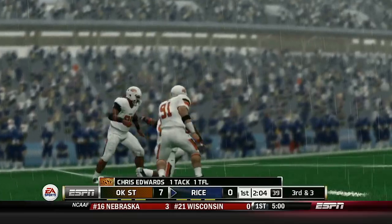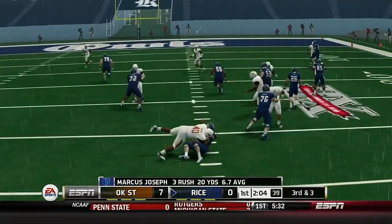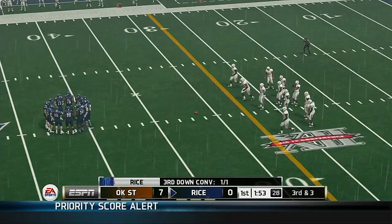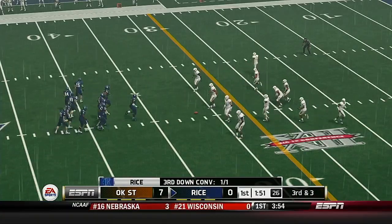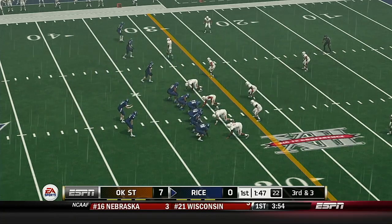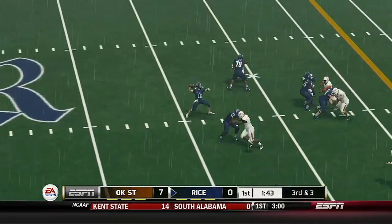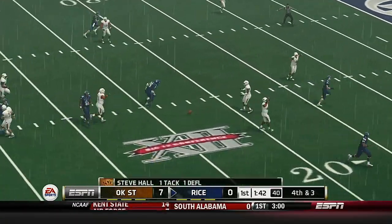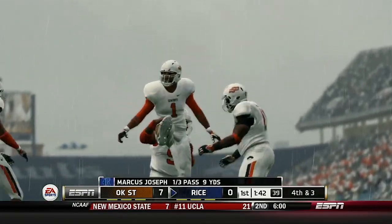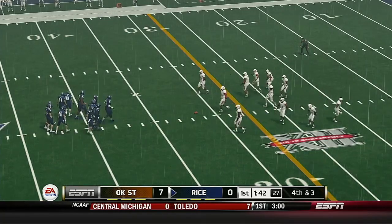It was the defensive lineman that got a hold of him there. You're not going to break many tackles when this guy gets his hands on you. Here's third and three. Ball on the 31. Flares it and almost had it intercepted. Hey, that's a heads-up play there by the defender. Get those hands up and something good may just happen.